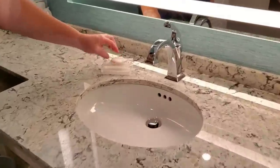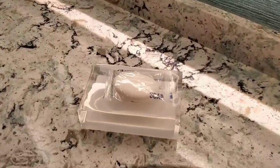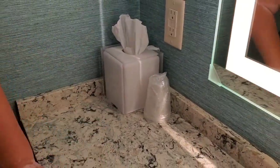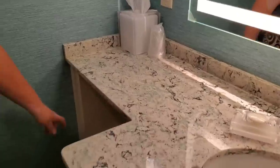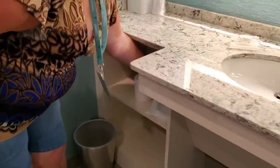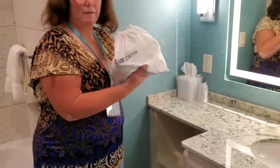And of course, you got your hand soap and your Kleenexes, and some little drinking cups. Your toothbrush in the morning, maybe, right? Of course, you always got to have an extra roll of toilet paper and your hair dryer. So it does have a hair dryer.